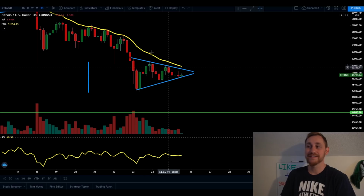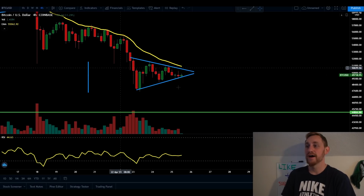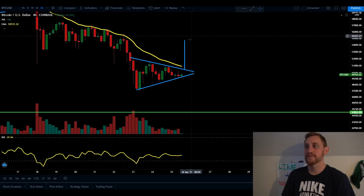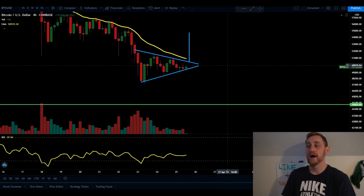Now, you can see as we're coming to this very important day, we are consolidating with a breakout on this very important day. If we were to break the symmetrical triangle to the upside, which would be basically our top of our symmetrical triangle to our bottom, and extrapolate that to the upside, that would put us at an approximate price of approximately about 54,800.